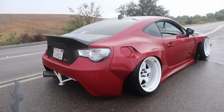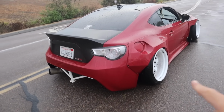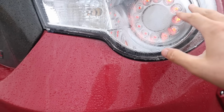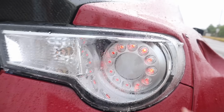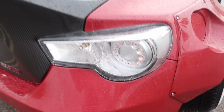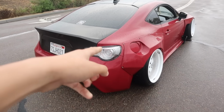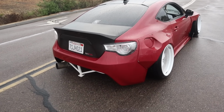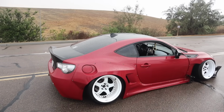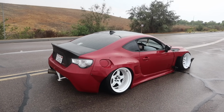They go so well with the wheels. Now I'm thinking if I do this myself, I'm thinking of actually painting these white instead of the silver color, just to match all the white accents that I have on the car. What do you guys think? Should I do the silver like this, or just flat out go white just to match the wheels and stuff? But that's crazy. That's a nice little change right there.